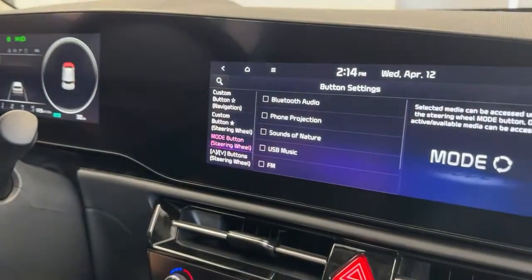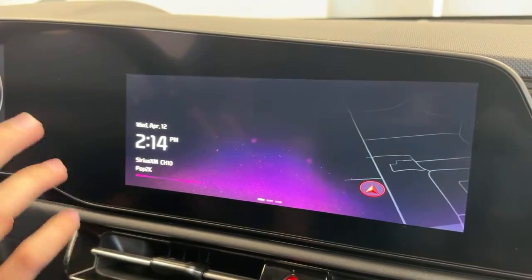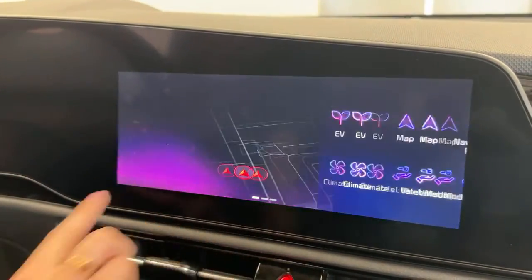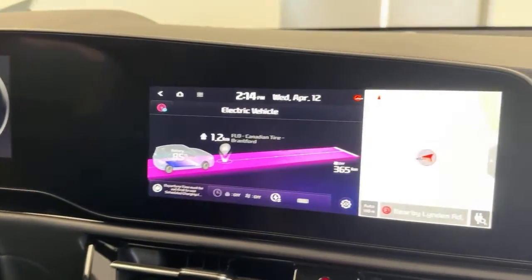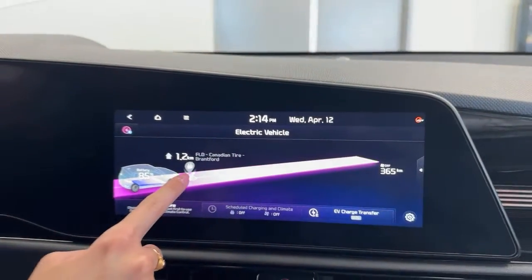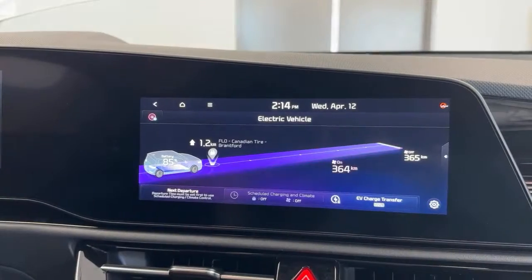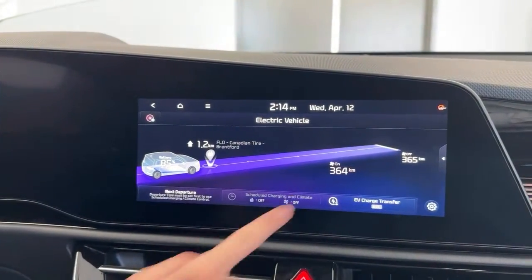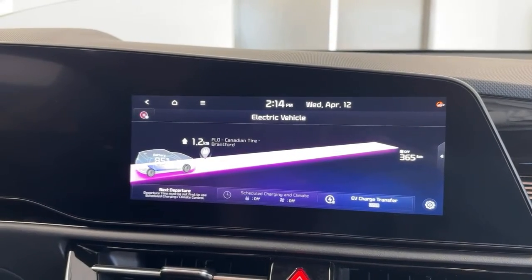All right, now for our main screen. So another 10.25-inch display. This is a full touchscreen and of course fully digital. This is what your main screen is going to look like. You have navigation built into here and a separate EV menu. So this will show you your full range, what your closest charger is, and it'll also show you what your range is if you do have your climate on. So now that I turn my AC on, it says I just dropped down 1 kilometer. Let's turn that off because it's super noisy.